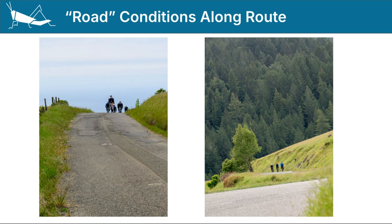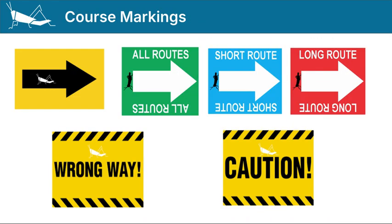Spectacular views out there. The one on the left is coming over the crest, descending down before you drop into the elevator shaft. That is Fort Ross. And the right is that little gentle climb coming out of Hauser Bridge. Just a gentle 18 to 25%. But it is spectacular. The course markings you're looking for: wrong way, caution.